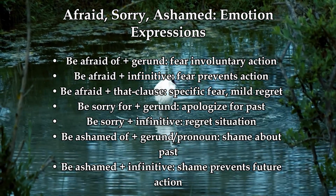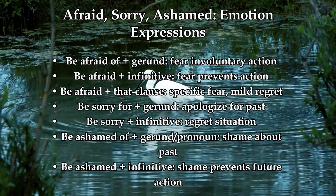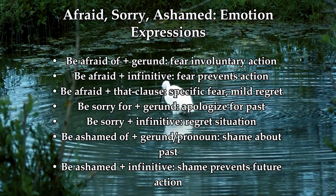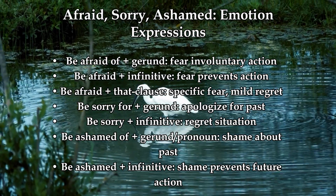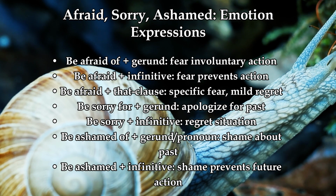When be sorry is followed by an infinitive expressing an involuntary action, the two actions occur almost simultaneously. It's like be sorry and the infinitive are the star-crossed lovers of the grammar world. She was sorry to see her friend looking so unhappy at the reunion.